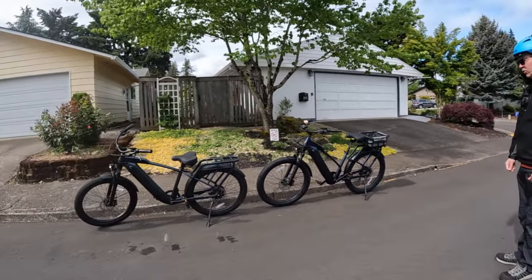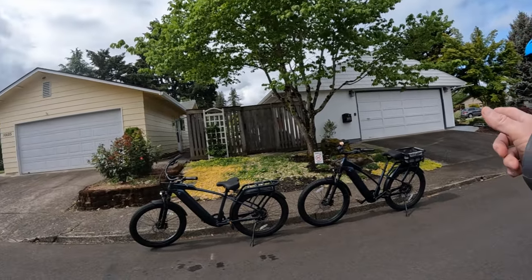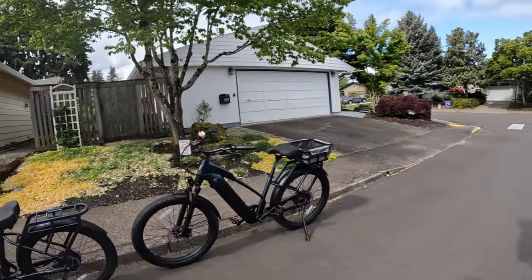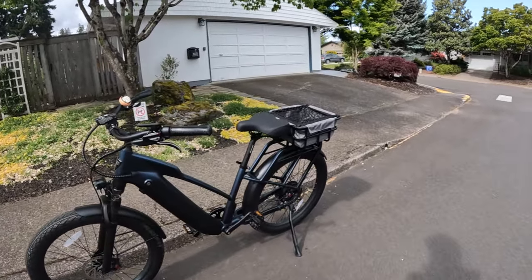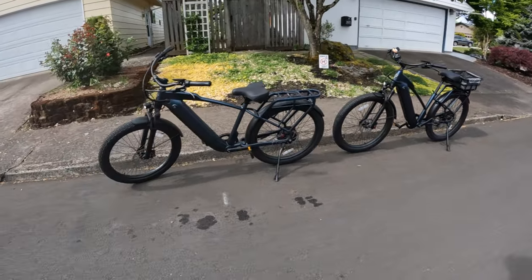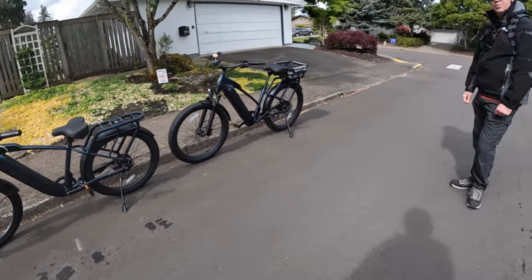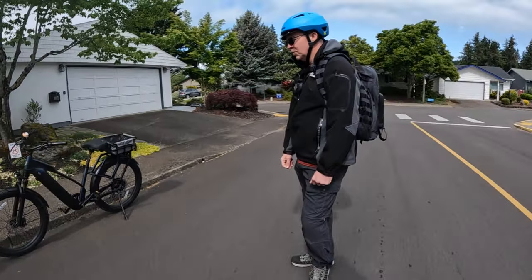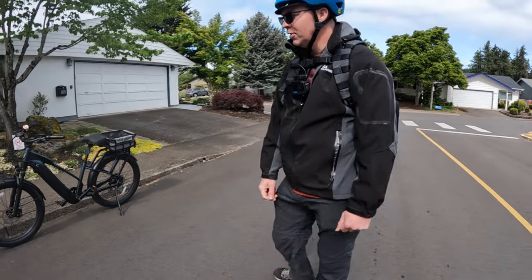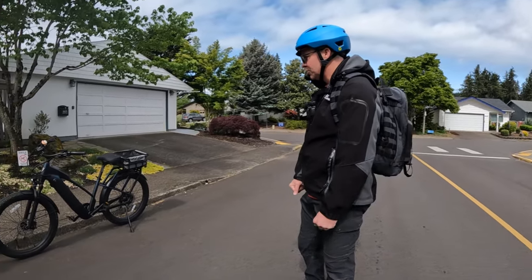So we've got a new entry to the channel. It's the Ride1Up Cafe Cruiser step through right there. We haven't had that one on the channel yet, so that one's making a debut. And I'll be riding the Ride1Up Cafe Cruiser step over. And so Keith, that is your wife Sierra's bike, right? Sierra loved the bike so much that she decided to get one herself, and we got the step through one, and she loves it. Awesome.